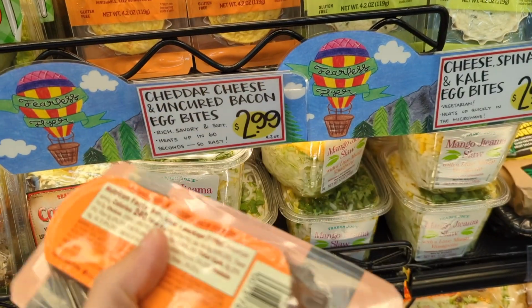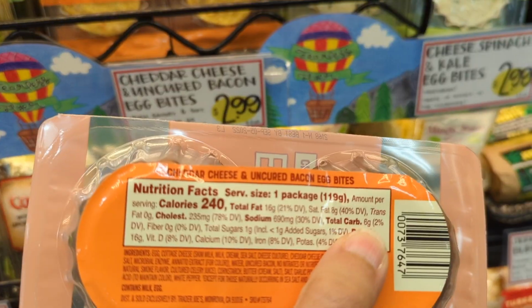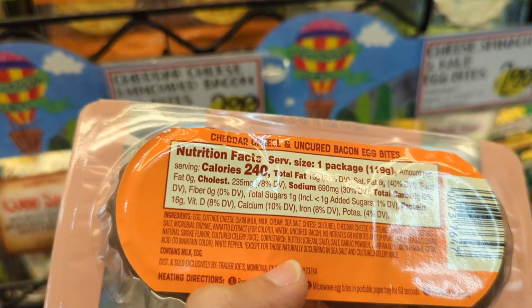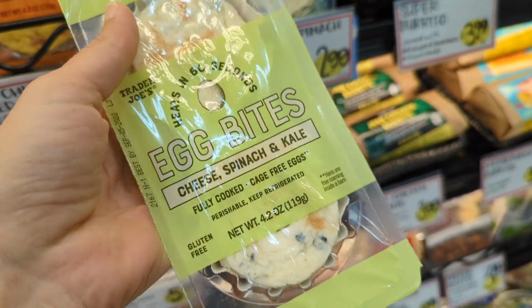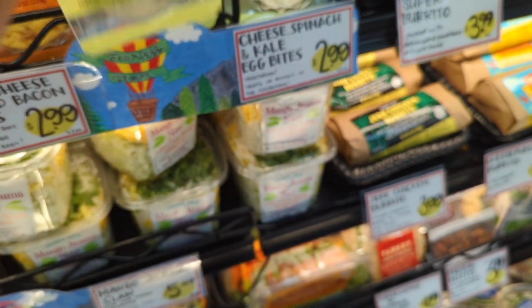Okay, I haven't seen these before, but they're like the Starbucks egg bites, I imagine. Cheddar cheese and bacon. Let's see. 6 carbs. Then they have the cheese, spinach, and kale also.